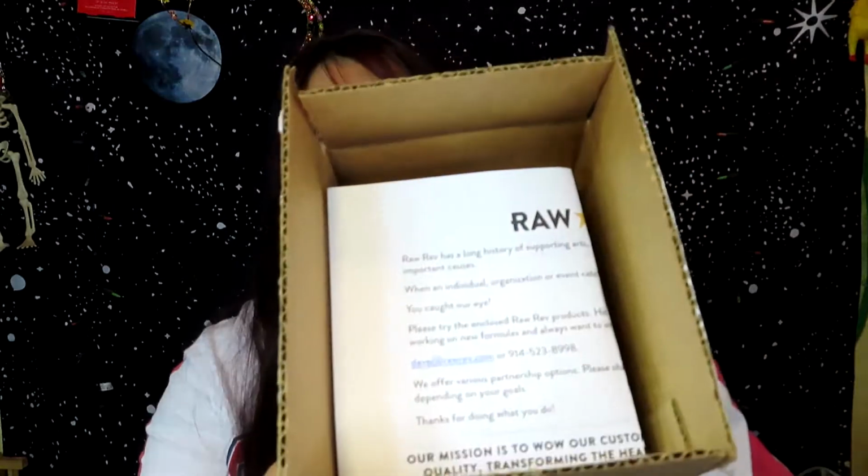Okay, so this is what it looks like inside, and it comes with a paper. I don't know why I said it like that, paper. But anyways, it comes with a paper, and it says RawRev. RawRev has a long history of supporting arts, creativity, health, environment, and other important causes. When an individual, organization, or event catches our eye, we love to connect.